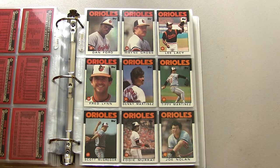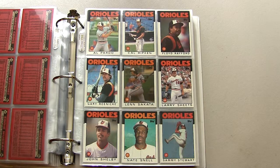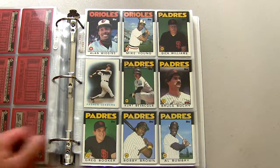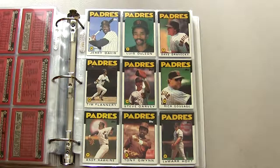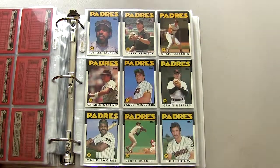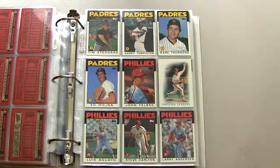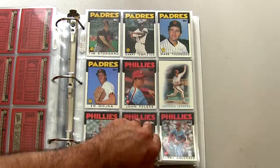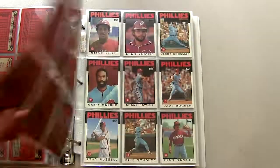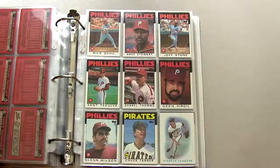And on to the Baltimore Orioles, we see Eddie Murray. There's Cal Ripken in the top middle. Moving on to the San Diego Padres, there's Tony Gwynn. One of the greatest hitters of the decade, of that time actually, all time actually. There's some pretty staggering stats on Tony Gwynn if you look around the internet. On to the Philadelphia Phillies. I believe this was Steve Carlton's last year with them. There's Mike Schmidt.